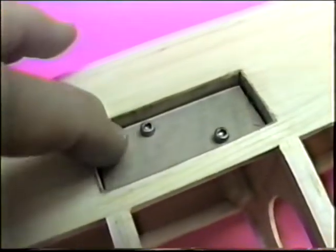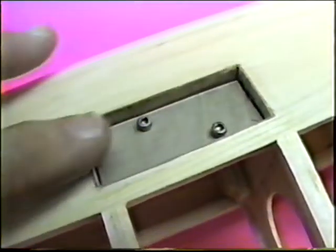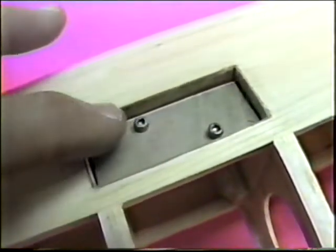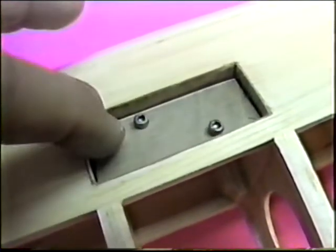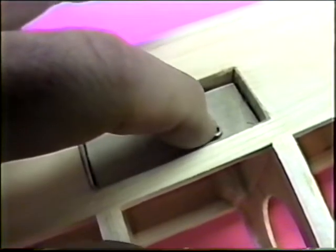Okay, next step is to get out a piece of nice soft wood with the grain going in this direction, because again I want it to match. Just leave it a little bit oversized and try to get these edges real nice. Then when I've got it to where I want it, I can put the holes through with a drill press from the back and radius the drill right around this area.